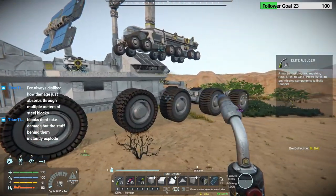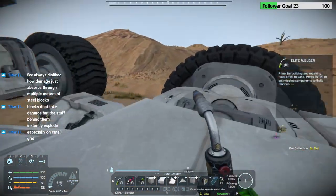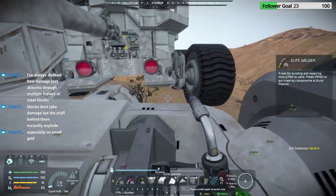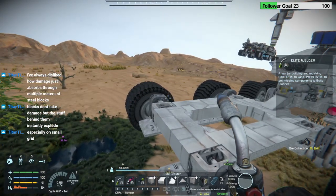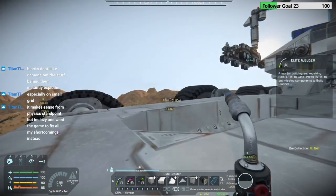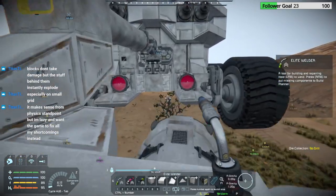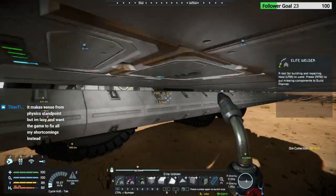Yeah, I mean, the damage getting passed between blocks, I don't know, it kind of makes sense. I don't mind it. I'm used to it now, so it doesn't bother me as much. Yeah, it would be convenient if it didn't, but it does. You just have to do things like this, make blocks that don't touch so that they can't pass damage.